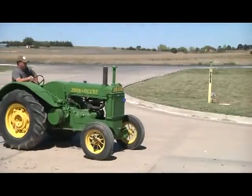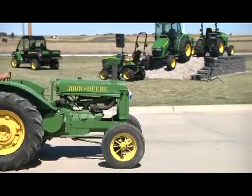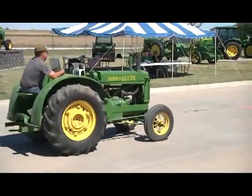Folks, this is going to be Jeremy Dennis from Kensington, Kansas. I'll bet related to Larry, obviously. This is a 1937 John Deere. This is an AR. 1937 John Deere AR.